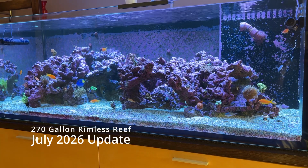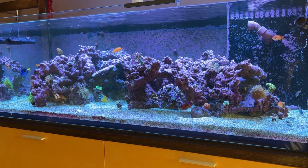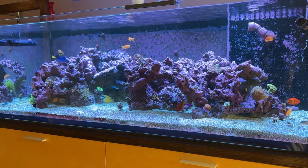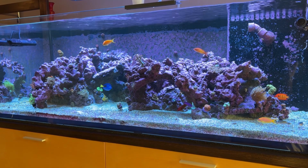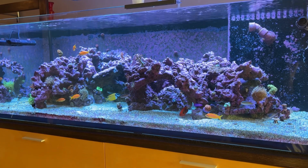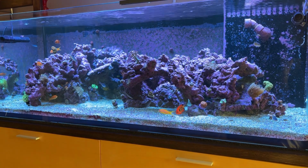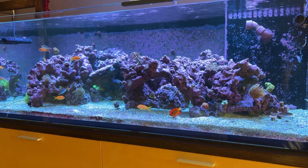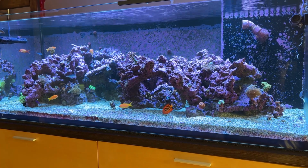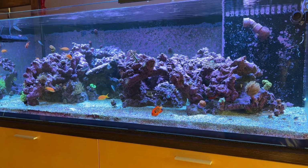All right, so by mid-June, I'd effectively accepted that the system was biologically mature in a broad sense, but unreliable for acropora frags. They just were not consistently doing well at all. They generally work for a couple of weeks and then slowly start receding, normally from the tips, and then the rest of the acro would eventually just succumb to STN.